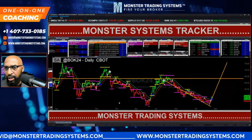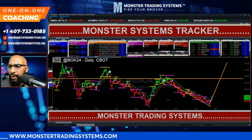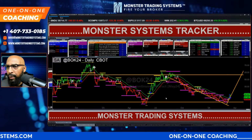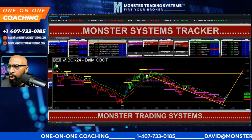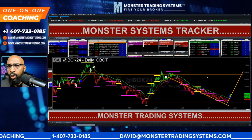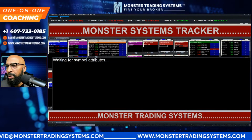All right. So if you guys look here, we got support down here. So almost identical to here. Right here, support, buyers came in, took it to the resistance line. Support, buyers are coming in. We want to take it back to that resistance line. If we get lucky, hopefully it will break through. So that's soybean.